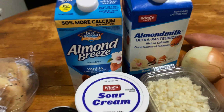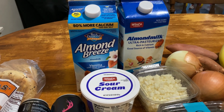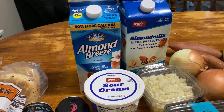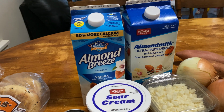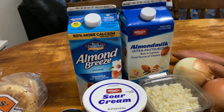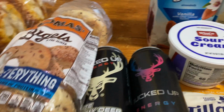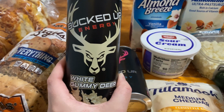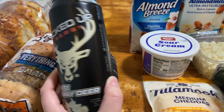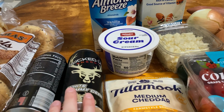We are trying out almond milk for a little bit to see if it helps for some tummy issues that we have going on in the family. So we got 2 different kinds to see which ones we like better. The Winco one is a lot cheaper, but we like the Almond Breeze, so we figured we'd get one of each and then kind of compare them. They had these interesting energy drinks that were on sale. We've never heard of this brand, but what the heck, we'll try them out and see how they are. They were like $1.60 each.